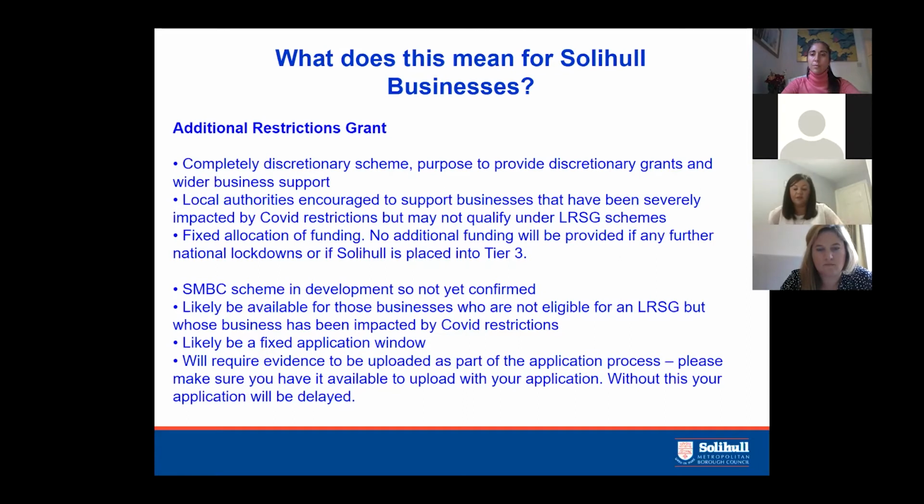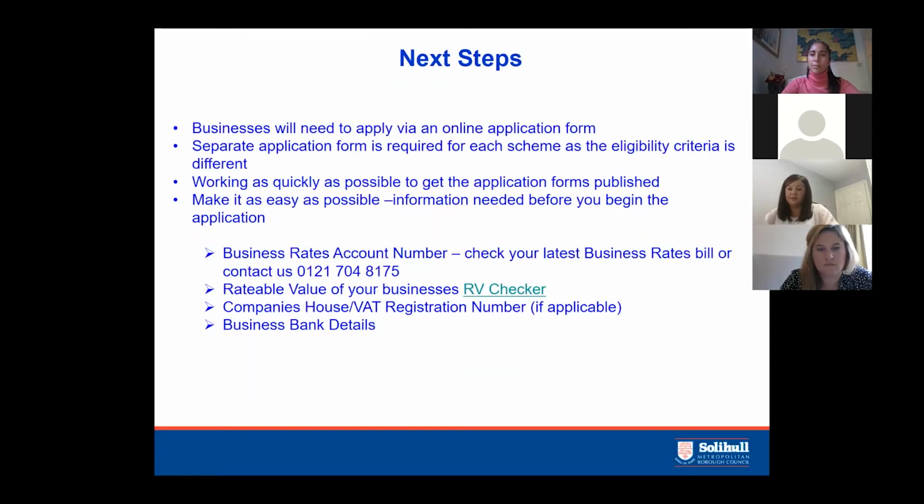Okay, so if I can just go through the next steps now, if I move on to the next slide. The next steps is businesses will need to apply for each scheme separately, and there will be an online application form for you to do that. So we're going to be having 3 application forms. One application form will be for the Tier 2 open scheme, and that scheme is in place from the 14th of October to the 5th of November, but obviously the application will be live in the next day or so.